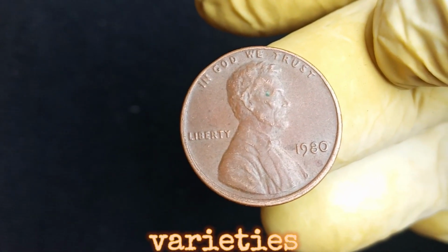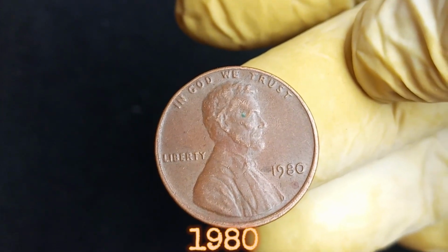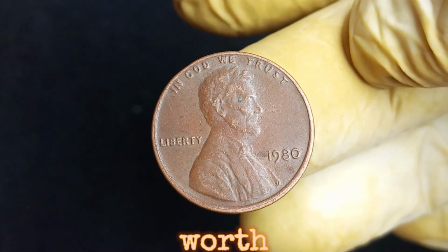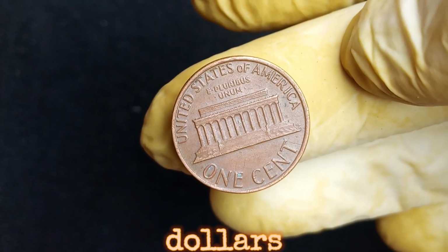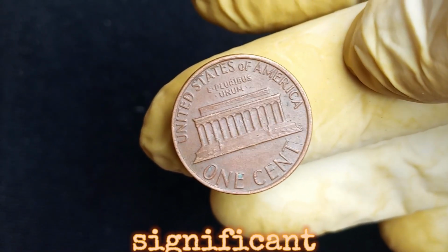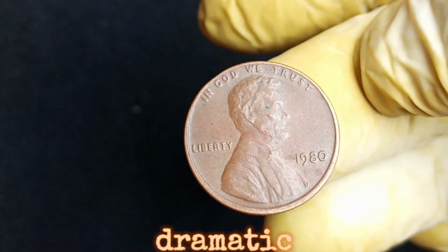Rare errors and varieties. Here's where it gets really exciting. Certain error varieties of the 1980 D penny are worth huge money. For instance, double die obverse examples where the date or lettering shows doubling can bring thousands of dollars at auction. Center strikes with significant misalignment can range from $100 to over $500 depending on how dramatic the error is.